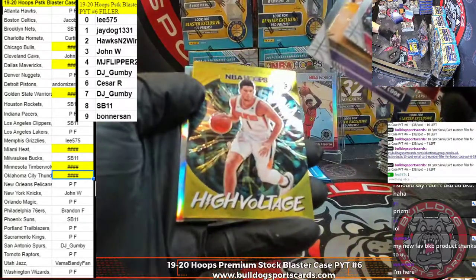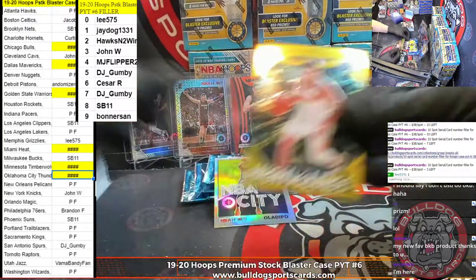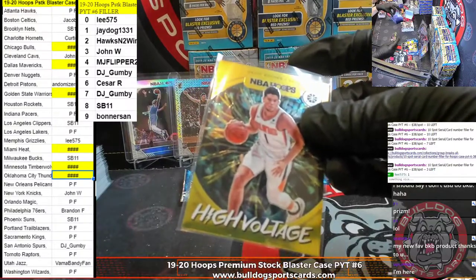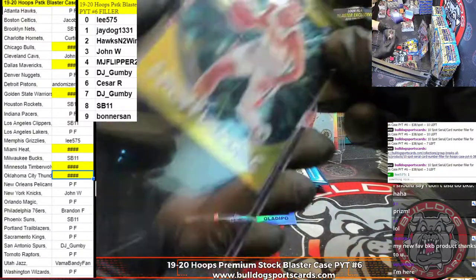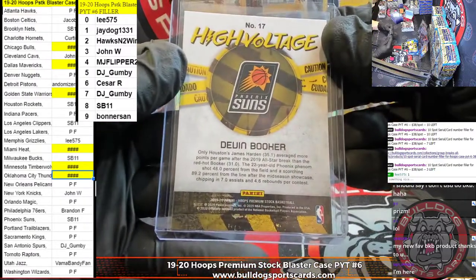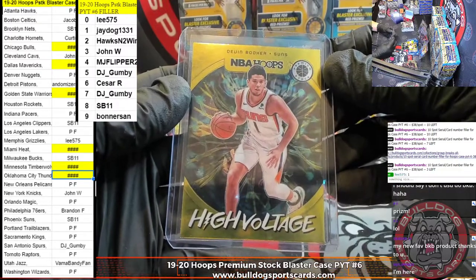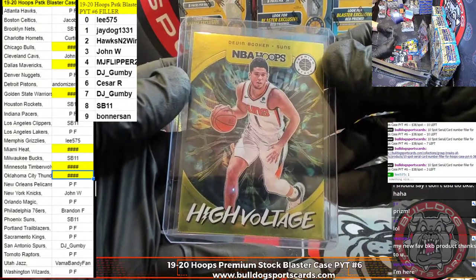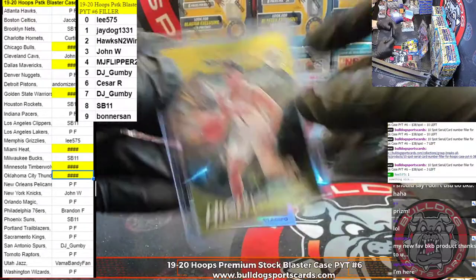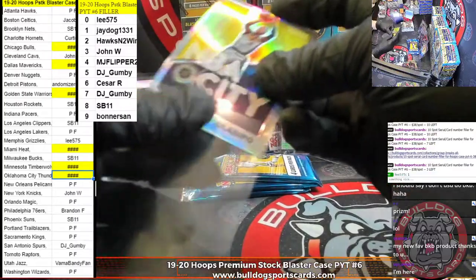Zubats, Quinn Cook, and High Voltage. Wow, this is rare. We don't see too many of these High Voltage in these blasters. That's a pretty rare hit right there. That's a pretty rare hit in this product. I don't think we've seen too many High Voltages in our cases. Nice hit there for the Suns. That's USB. And a silver Oladipo.